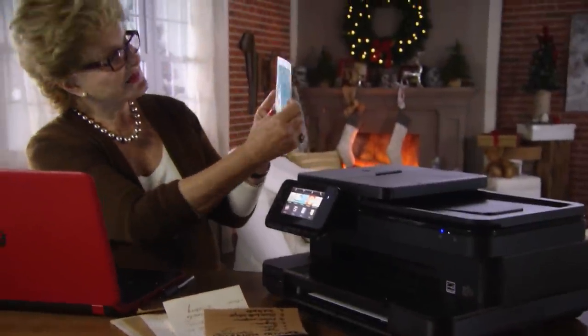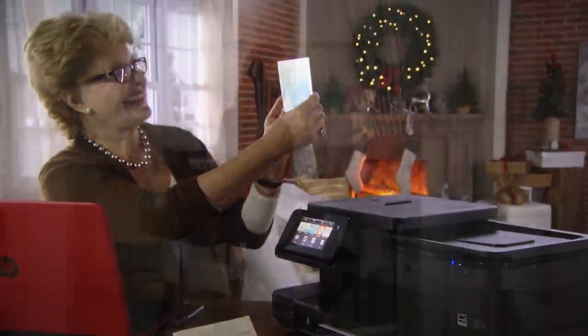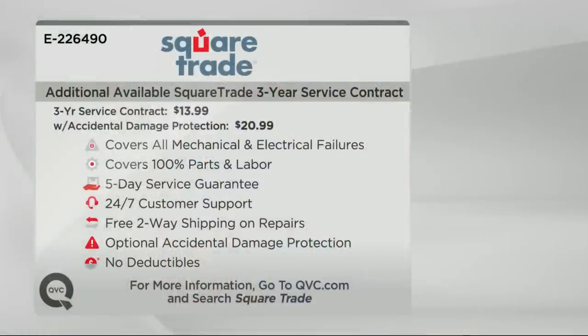Wonderful. Now, we do also make available something from SquareTrade. They're an independent company that gives you service contracts. We have a 3-year service contract for $13.99. It's $20.99 that actually includes accidental damage protection in case you tend to drink coffee around your printer. Done it.